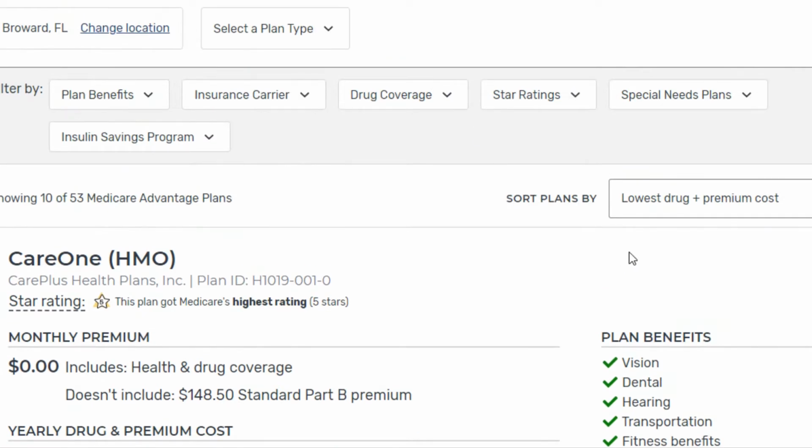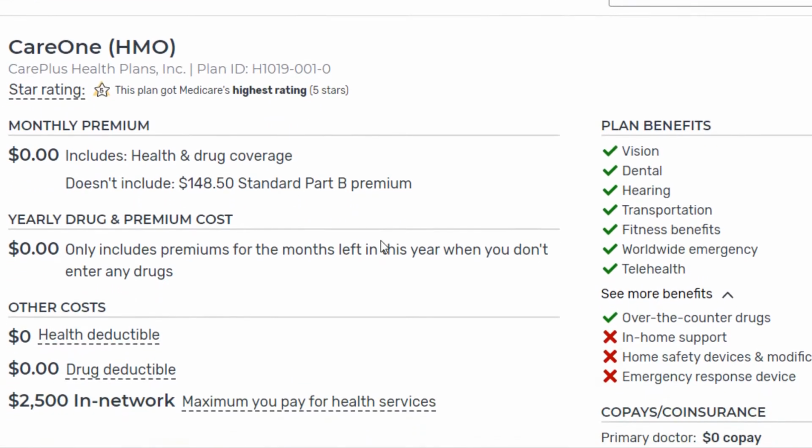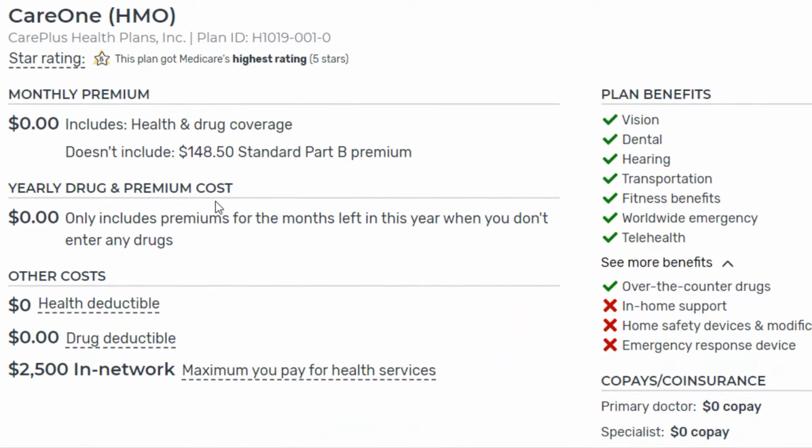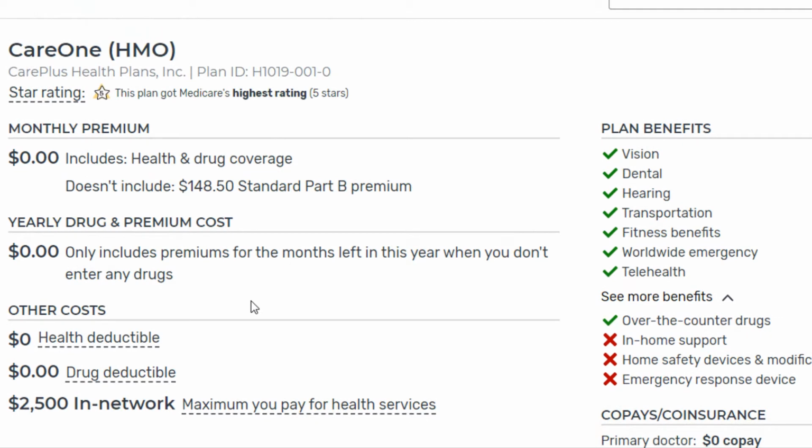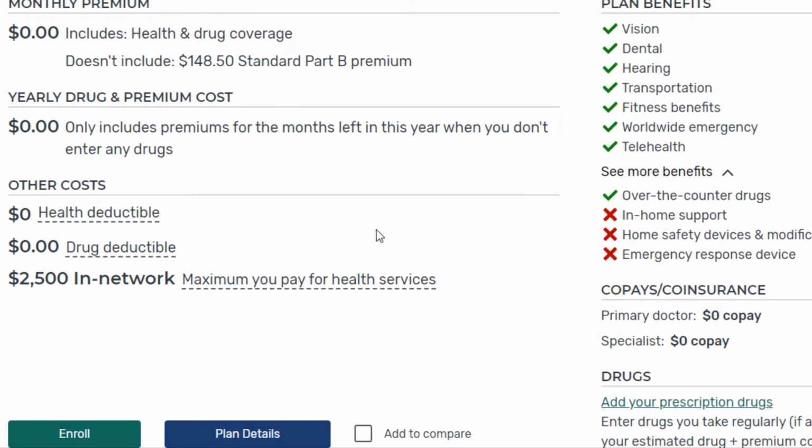Right now, my plans are being sorted by lowest drug and premium cost. I didn't put in a drug, so it's just by premium cost. So you may notice that perhaps some of the benefits become richer as we scroll down because the premiums are going to go up, or possibly not. But pretty much you're going to pay for your benefits, your network, one way or another, whether it's a smaller network, a higher deductible, a higher premium. There's some way in which your insurance company is going to charge you for your benefits.